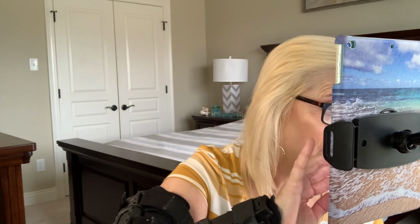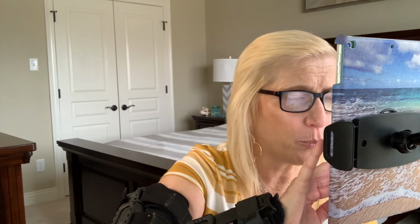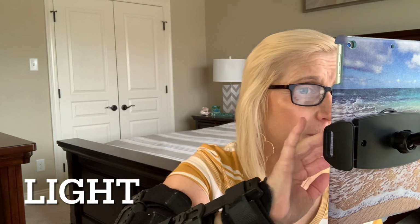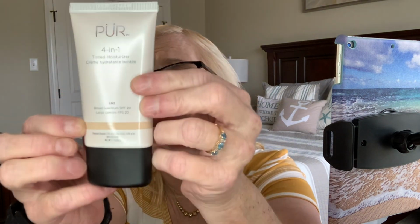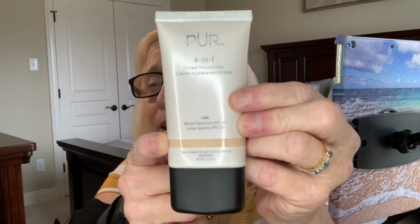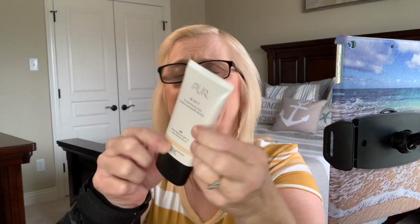Okay, this next item is called the Pure, like P-U-R, 4-in-1 tinted moisturizer. Now the retail value on this is $35. I am not exactly sure what color I've gotten. You'll be able to see it right there. It looks light enough that I'll be able to wear it because I have very light skin right now. I haven't been tanning at all. I'll put it up on the screen to tell you what color it is.